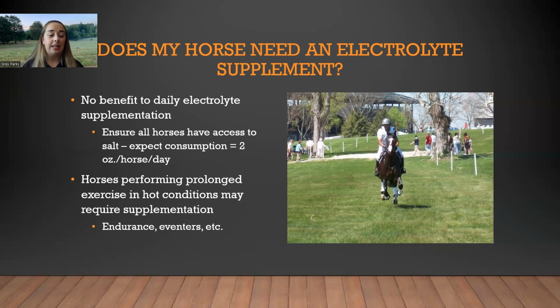All horses should have access to free choice salt. The exception being, again, those young foals nursing, because they tend to become obsessed and fascinated with the salt block. So if you notice foals having diarrhea this time of year that can't be connected to them being sick or some other cause, you've ruled out all other causes of diarrhea, often it's because they've found mom's salt block and they've gone to town on the salt block, and then they drink water because the salt made them thirsty, and then they get diarrhea. So we want to make sure we put salt blocks where young foals can't reach them.